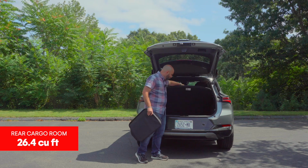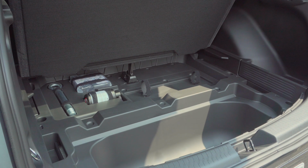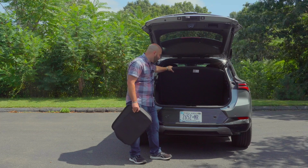And then underneath you get an extra bit of storage space. There's like a big open space down here. Plus you've got your fix-a-flat kit. No spare tire, unfortunately, just a fix-a-flat kit. Getting frustrated seeing all of those.